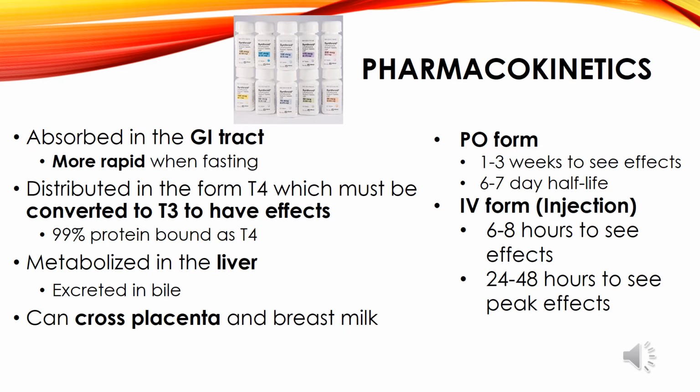It takes 6 to 8 hours to see the effects, and then 24 to 48 hours to see the peak effects. They use that for myxedema coma, and as you can see, it's not very immediate, but it is much quicker than the PO form.